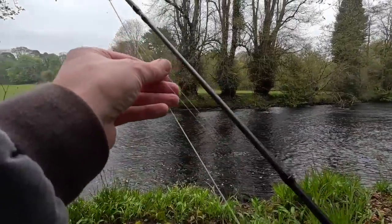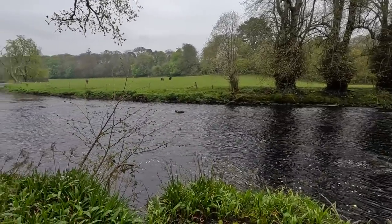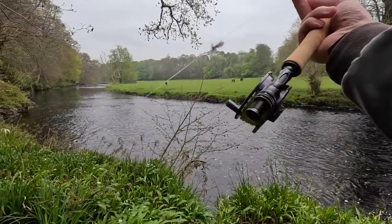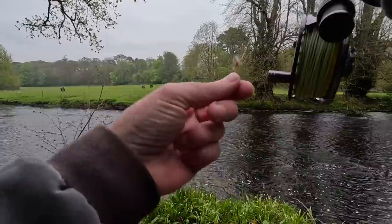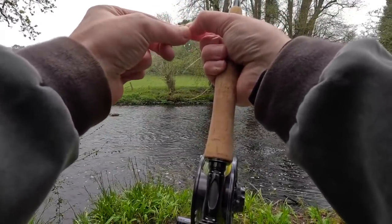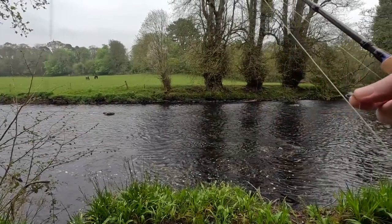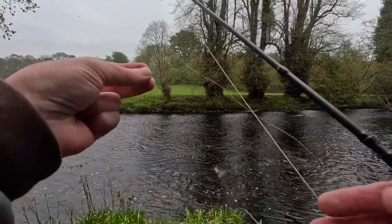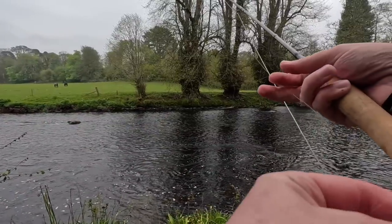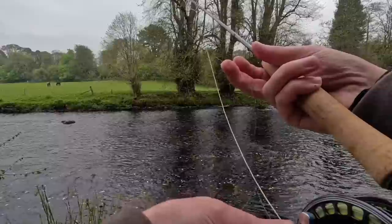So what I'm gonna do is I'm actually gonna take the nymph off. Just focus on the dry. It's quite simple to remove the nymph. Just pull it around the bend of the hook. And it being barbless, oops, just pulls off. So I'll send that there. Put the nymph away.